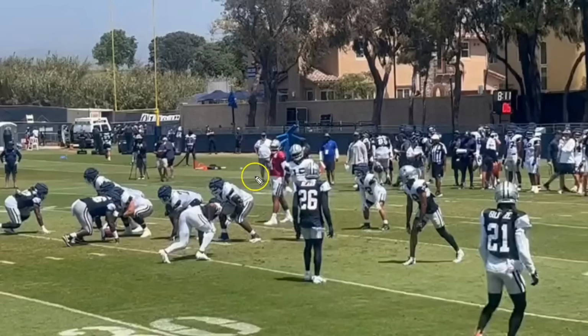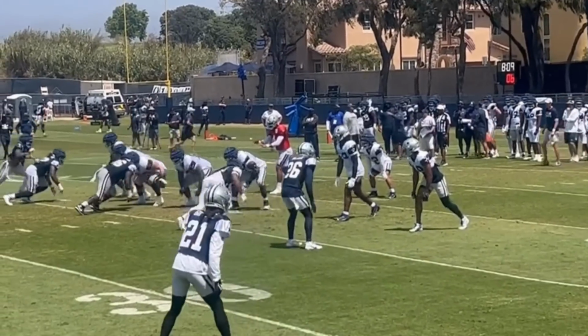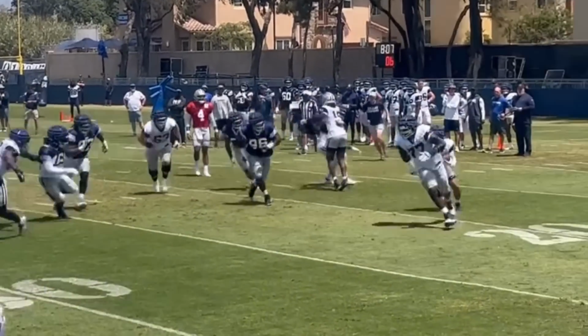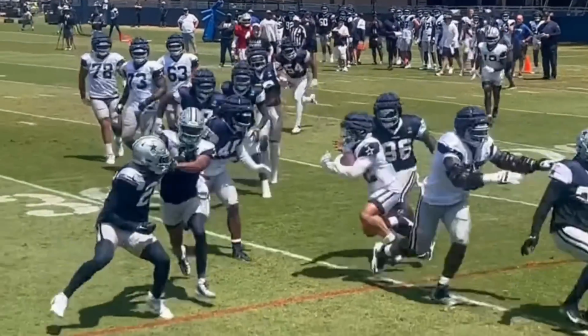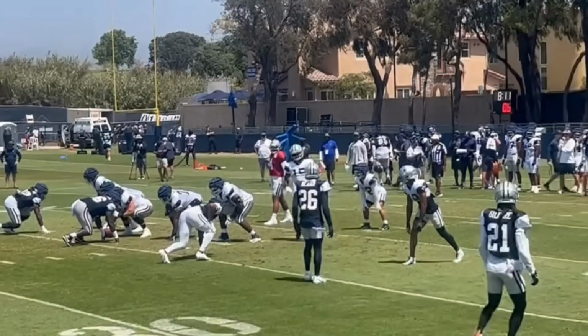Alright, you guys, check this play out. I want you guys to watch Tyler Smith and watch the angle he's going to take to try to cut off Malik Jefferson, the inside linebacker. One of the improvements I wanted to see with Tyler Smith was how was he able to reach? How was he able to kind of cut guys off? And in this instance, you see him do a pretty nice job with his blocking angle.